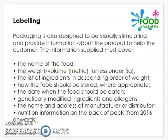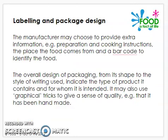So the ingredients list is usually on the back. The first item on the list is the ingredient that shows up the most by weight in that product. The last item on the list is the least by weight. There should be instructions on how the food should be stored, the date when the food should be eaten, if there are genetically modified ingredients or allergens, the name and address of the manufacturer or distributor, and then the nutrition information has to be on the back panel.